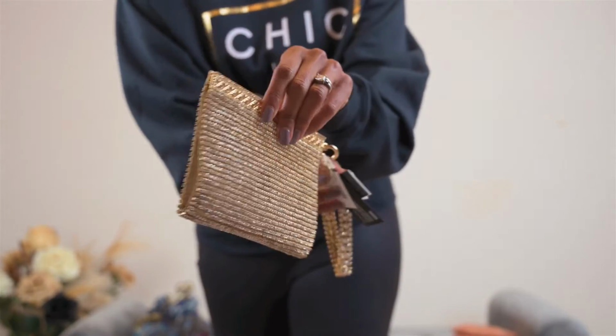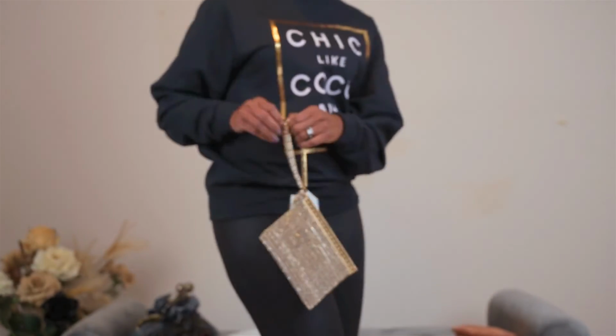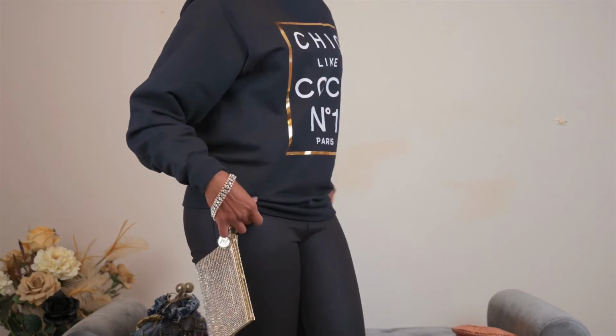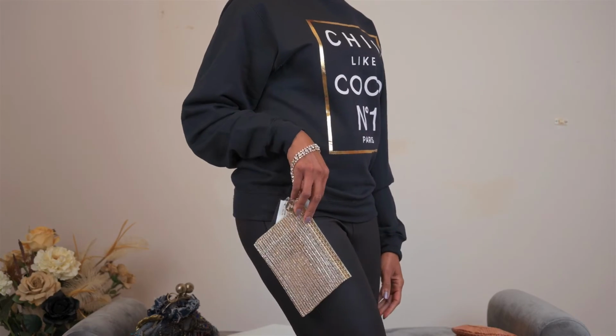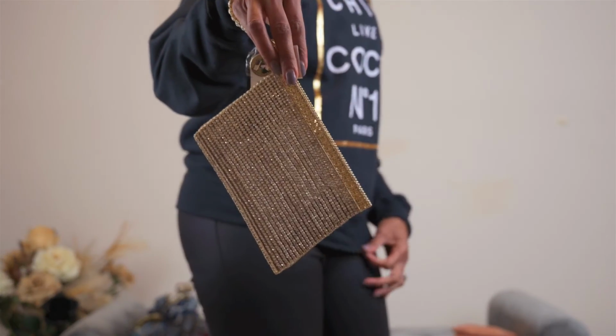See the crystals? Hey, if you want to use this as an everyday bag or the occasional, like you're going to the mall, you just got it like that, you want to be fly like that, then knock yourself out.